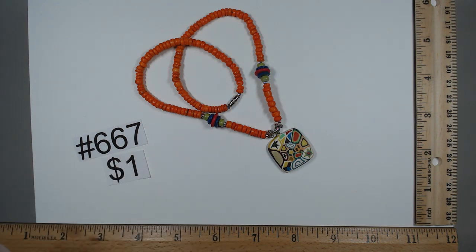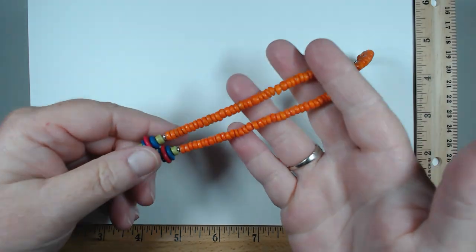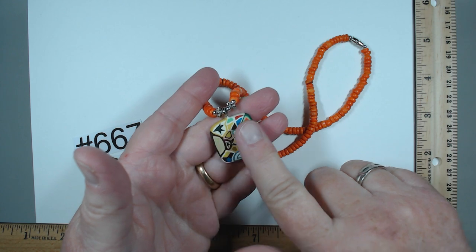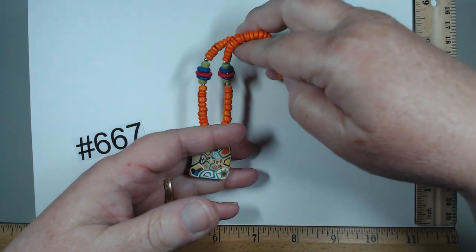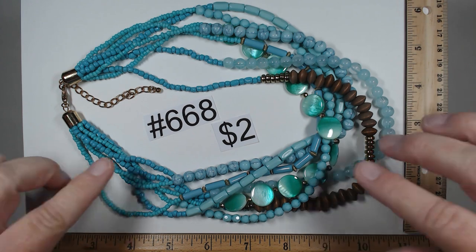It's item number 665. We're going to skip a number and now we're at 667. This piece is 16 1/4 inches. We have these great, bright, vibrant, painted wooden beads. And then this pendant has that Millefiori look in it, feels like clay, which is so neat. And it's lighter weight. I think it's perfect for layering or just wearing by itself. It's $1.